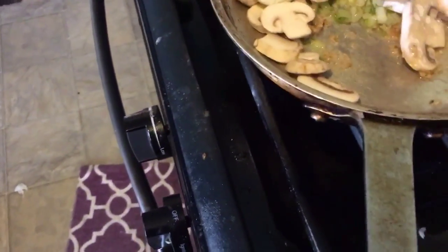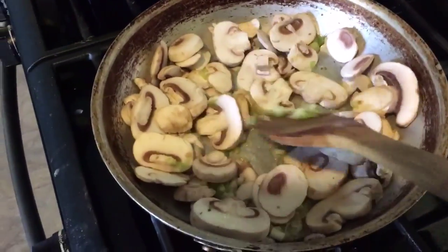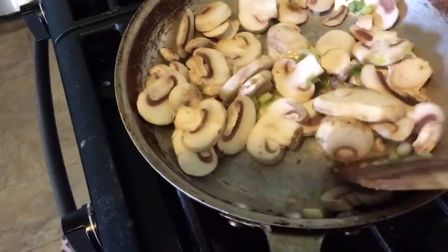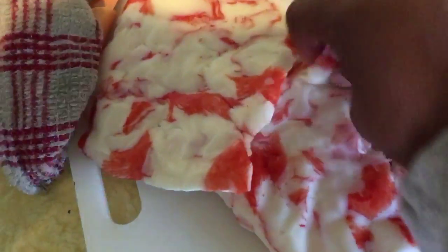So this is the beginning of the crab delight I was telling you about. Down in there I have garlic, green onions, and mushrooms. I'm gonna let them cook down, and then I'm gonna add my imitation crab, and I'm just gonna piece it apart before I put it in there.